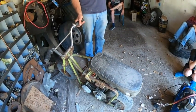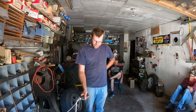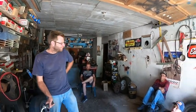We'll see maybe if we'll get her going. I don't know if we'll get her going today or tomorrow. It's probably going to need the points cleaned. Might need a new diaphragm in the carb. It had no compression then, so I guarantee it has no compression now. Possibly a new motor. Well, these guys want to put in a new motor.